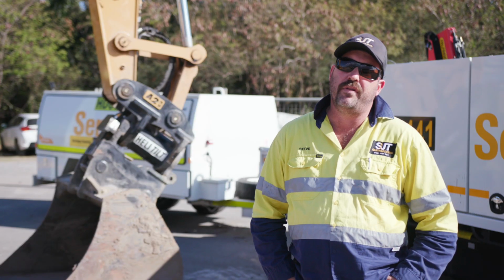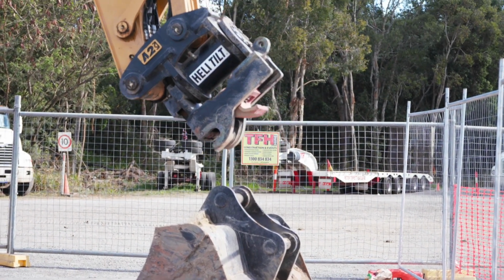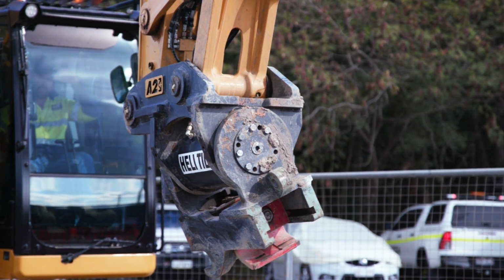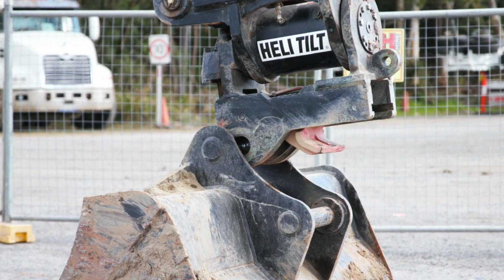All my gear is fitted with Helitilt. It's just easy to use, makes our job easy. We're efficient, customers love it, our clients love them, puts us a step ahead of the competition. I can't see SJT without it, mate, to be honest.